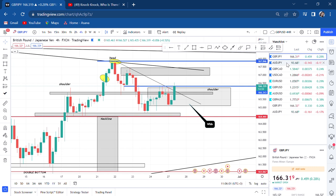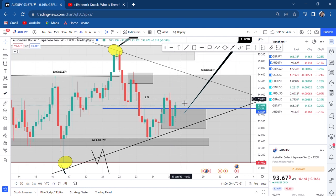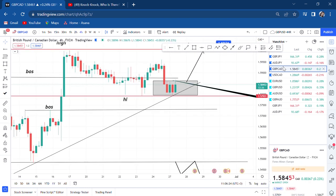Where are my chances? You can't be thinking to buy here because this market has been breaking. It is not advisable to buy because there's WBB. Know what the trend of the market is. So GBP CAD also, it's a good pair to wait for the setup to happen, and USD CAD.